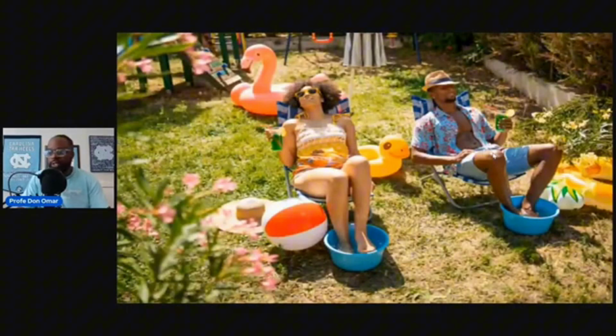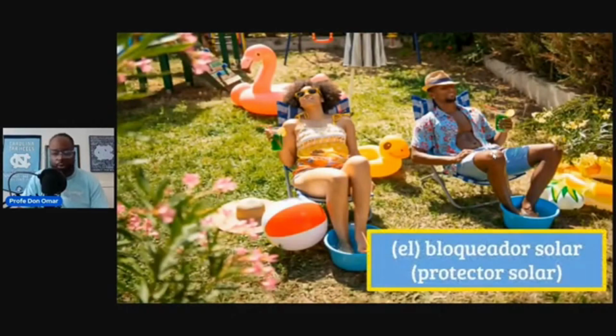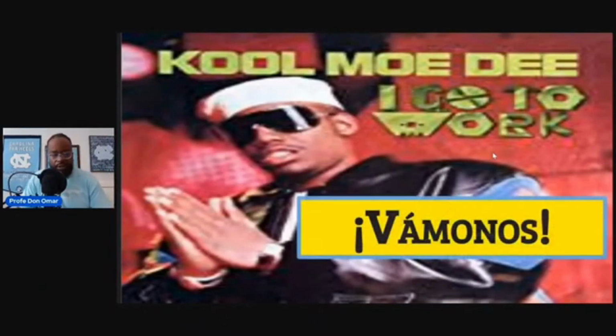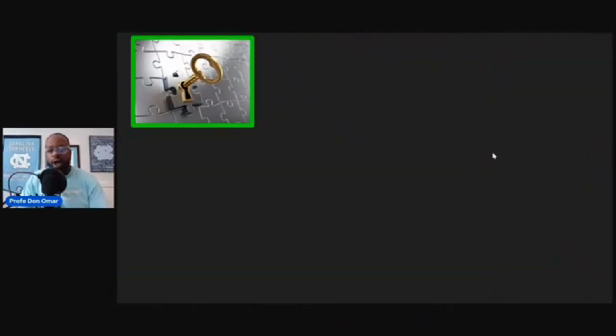Y la última cosa que tenemos aquí es el bloqueador solar o el protector solar. El bloqueador solar o el protector solar. Make sure you're practicing those. We've got sunblock. Ahora tenemos all of the top 5 items that we need to get in a store. So it's time to go to work. Vámonos, damas y caballeros. We're going to create a conversation.